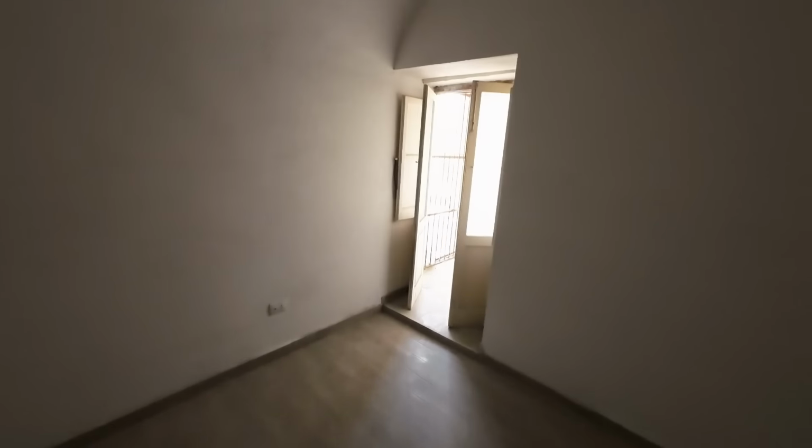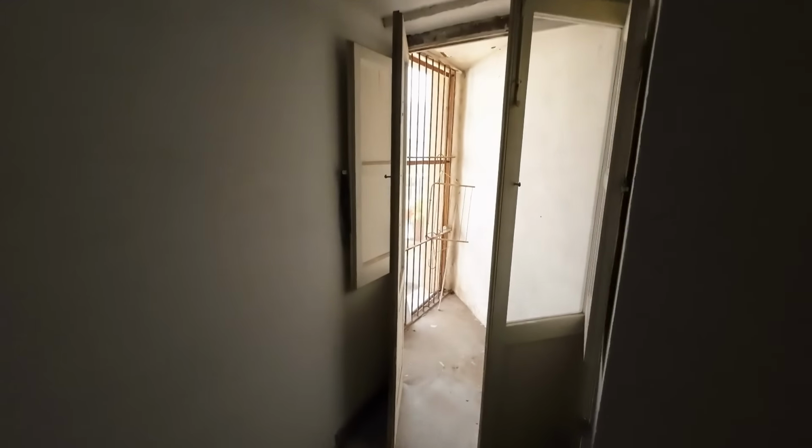And then you have this little bit of a balcony. I have to turn the video off there. Suffering from hay fever today.